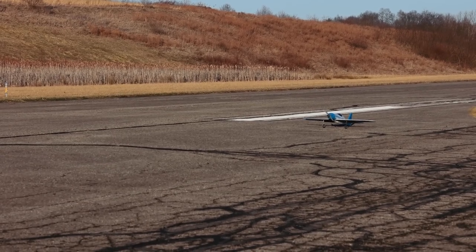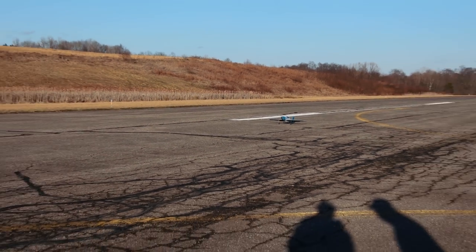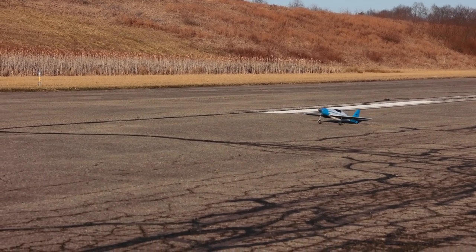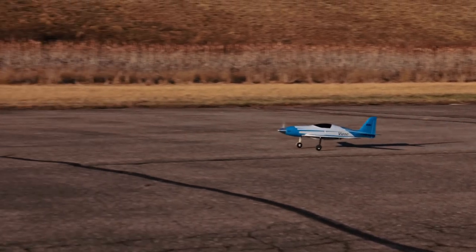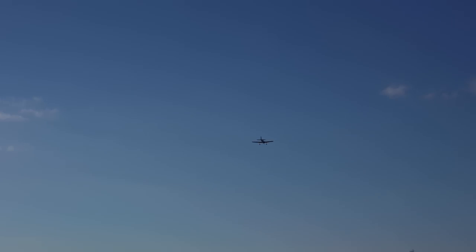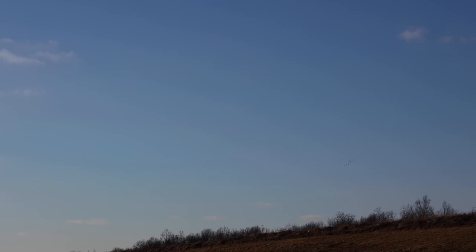I think this is actually the most nervous I've ever been on a non-maiden flight. This thing was a handful to fly, but just a blast. So I'm ready to go. It takes off pretty fast, which I'm really happy about. It takes a lot of space to land though.